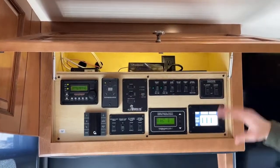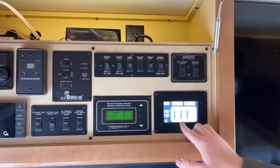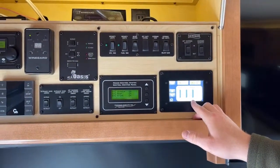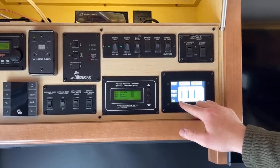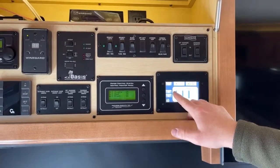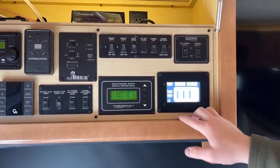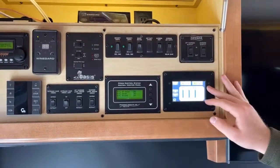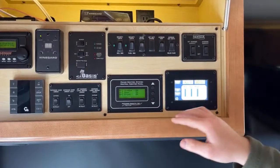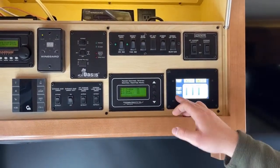And then last but not least, our tank levels. So again, 105 gallons of fresh water, 75 gallons of gray water, 60 gallons of black water. Now, this is going to show us a percentage. So if we had 105 gallons of fresh water on here, it would show us 100%. If we had 52.5, it would show us 50%. And then our house and chassis battery levels, house is at 13.79, chassis is at 13.82, so those are both good. We can turn the water pump on and off as well as fill the fresh water tank from here.